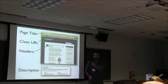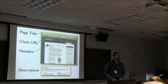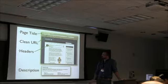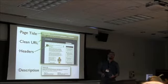And I believe in Al's earlier presentation, he showed you how to change that, because by default, WordPress will use the index number of the page. Your headers. Every blog post has a title. These keywords need to be represented in the header tags.